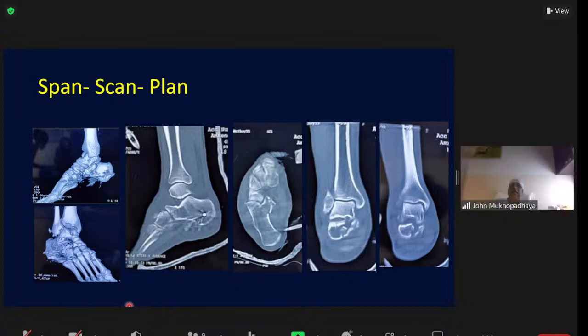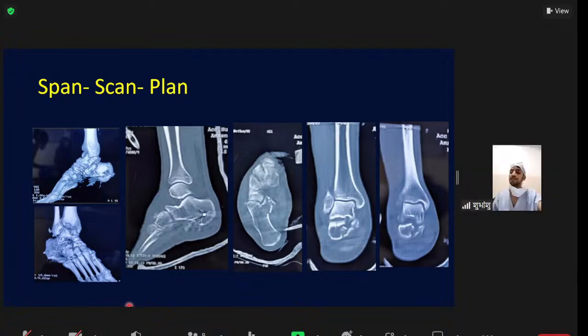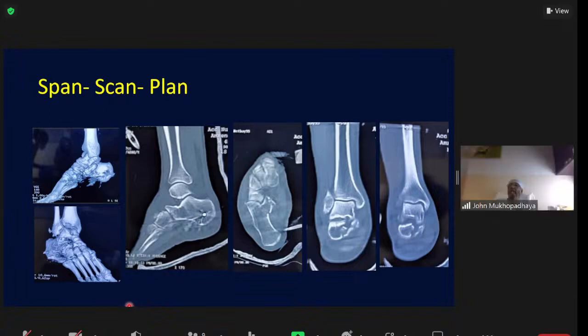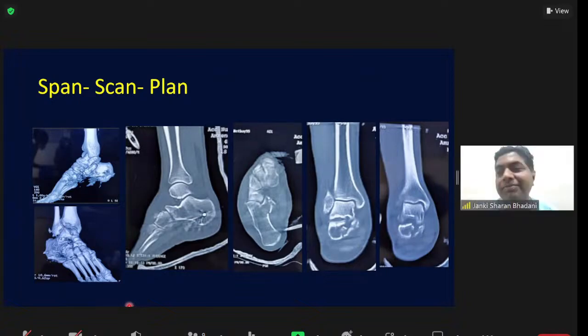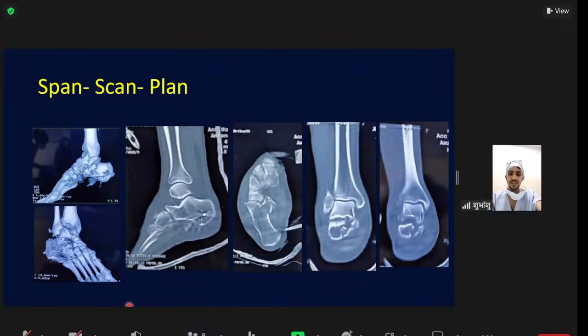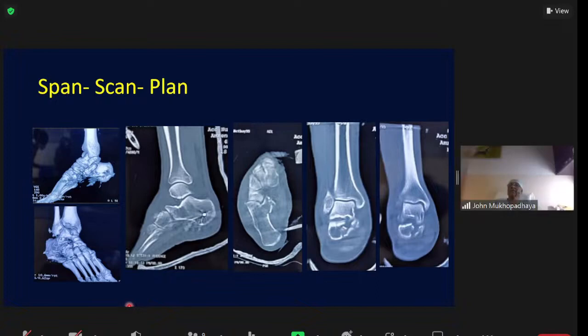Firstly, it's not Sanderson, it's Sanders. I don't think the Sanders classification comes in here. This is a fracture involving which part of the calcaneum? Sir, what is the constant fragment of the calcaneum? Yes, sir. Sustentaculum tali is the constant fragment. So it's not a typical fracture. Normally the sustentaculum tali is the constant fragment, okay?